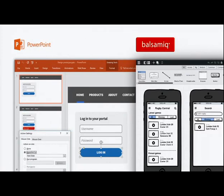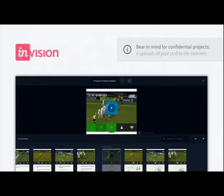Or Balsamiq is another great tool, which is quite affordable. It produces sketchy style designs, but it does the job. And in both of these, you can just save as PDF, send it to business stakeholders, run it during presentations as a walkthrough, and just have these clickable areas in your mockups. Very simple.